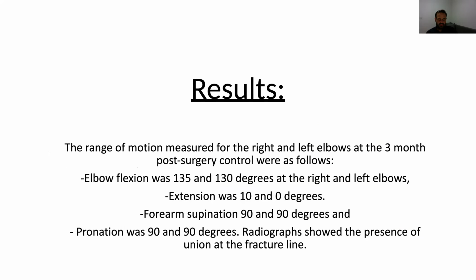The range of motion measured for the right and left elbows at the 3-month post-surgery control were as follows. Elbow flexion was 135 and 130 degrees at the right and left elbows. Extension was 10 and 0 degrees. Forearm supination 19 and 90 degrees, and pronation was 19 and 90 degrees. Radiographs showed the presence of union and the fracture line.